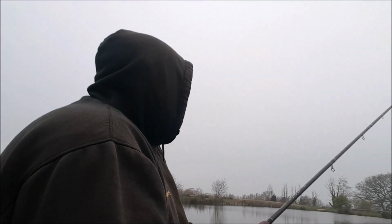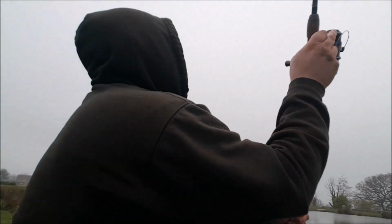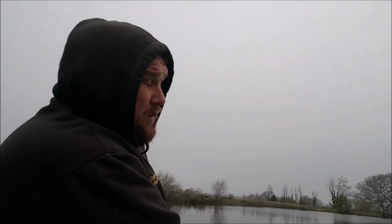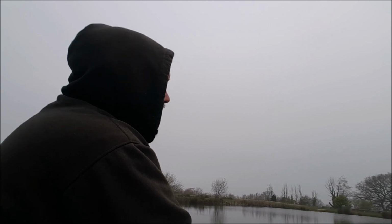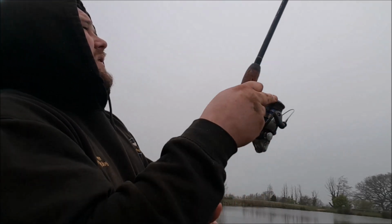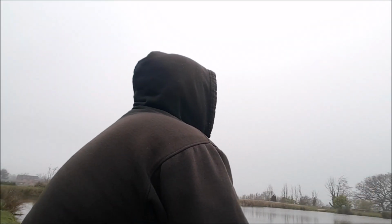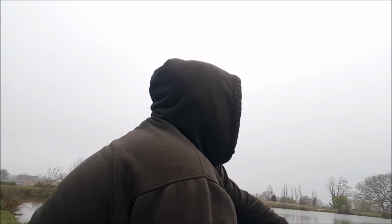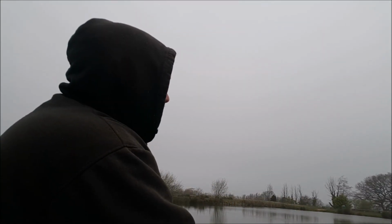As you can see there, it's like 3 casts, that'd be 3 fish normally on the pole. But I just wanted to have a bit of fun on waggler today, but it's proving to be quite difficult. So normally on the canal, your float would settle. You'd get most of your fish on the bottom. I think a lot of these fish are up in the water and taking it on the drop. But we'll work it out. It might be that we have to come shallow.